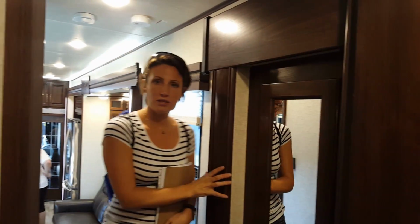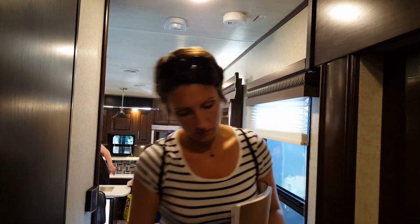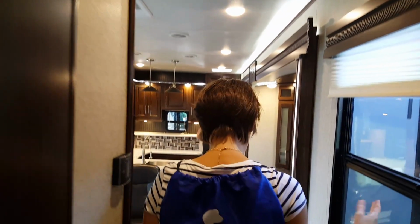The thing I don't like about this that you should note is when this slide is in, you can't get to this bathroom and you can't get to your room because the door's on a slide. I just figured that out. Don't forget to put the door in. Yeah, right? Nice big windows.